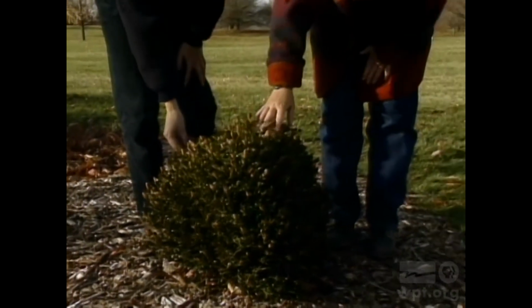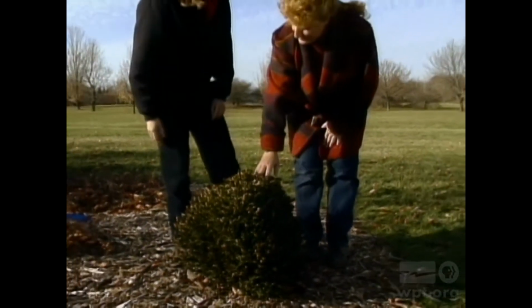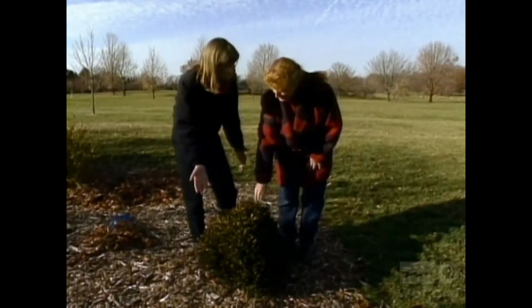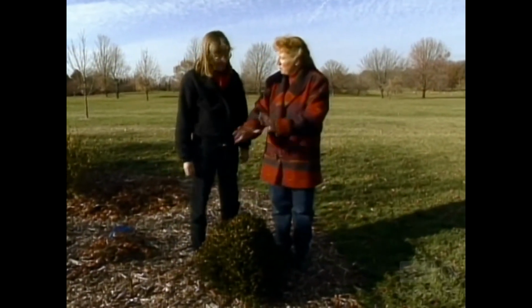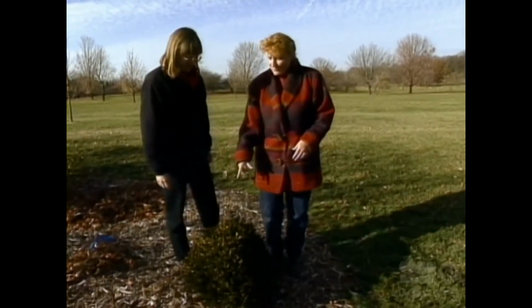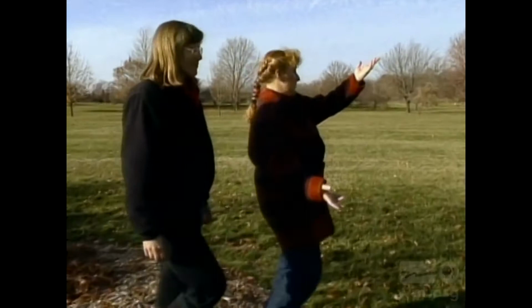Now, will it stay this size? Eventually, it'll grow up to be about 5 feet tall, but you could prune it to any size, even any shape that you want. So this would be perfect for a more formal garden where you really want to control the shape and size of it. Now, this isn't a native. What about a native tree, something like the Juneberry?